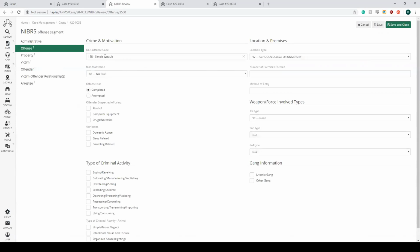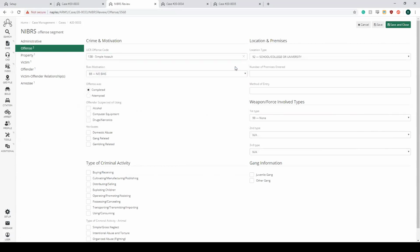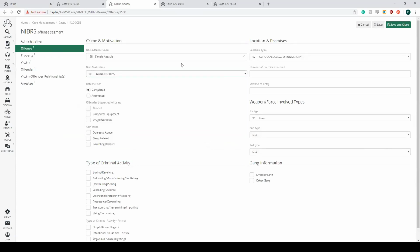This one, there's not much that we have to do, but I am going to go through and show you and explain each of the different fields, just so you know. You've got the UCR offense code right here, 13B, like I said, the simple assault, and I just got rid of it. Let me put that back in. So that imported from the case. Location type of school, university, that imported from the case. Bias motivation is always going to default to no bias. If there is a bias, you can put it in there. But for the most part, what we see is the no bias.